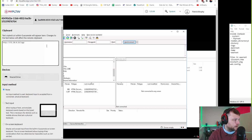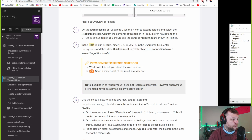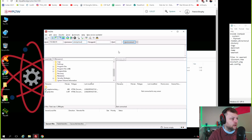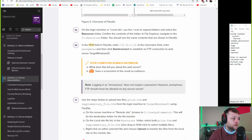In the host field in FileZilla, enter this. And in the username field, enter anonymous, because that was the name we found. And then click Quick Connect to establish the connection. So how we saw that username in there was anonymous, and then we were able to use that to establish a connection.